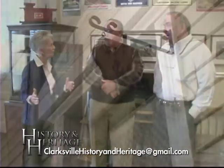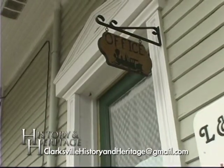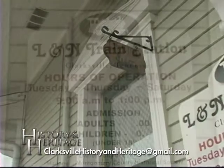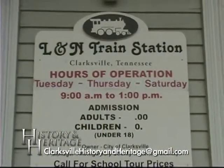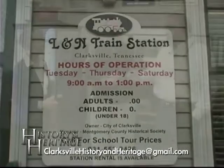So in this room, we are in the L&N train station, and I don't know if we call it a station or a depot. Is one word more correct than the other? Well, it's both. The definition in the railroad encyclopedia says that a station is a place where a train stops. It can be nothing more than a platform. A depot is a place like this that has ticket agents, waiting rooms, and facilities. And this actually was the ticket agent room.